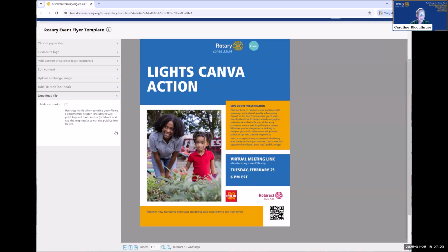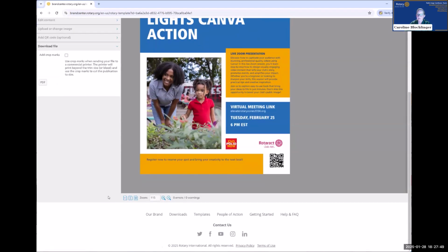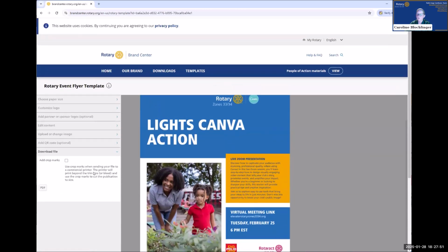You download the file, you get a PDF file. Add crop marks. A lot of printers do not like crop marks for the simple reason that it interferes with the page. Some of them do. So I would just download it the way it is. If you're not sure, download it both ways. It'll end up in your download folder as a PDF. And that is the little sample of this introduction to the brand center.